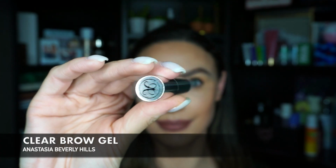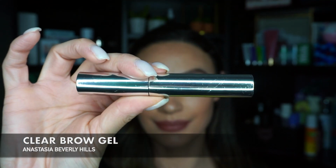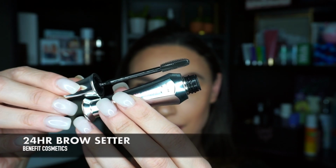The whole entire name also rubbed off because it's in my everyday bag. The Anastasia Beverly Hills Clear Brow Gel is an amazing brow gel, and it holds everything in place all day long. And then the Benefit Cosmetics 24-Hour Brow Setter is also one of my favorites. This one has a very interesting brush, and if I was to pick one over the other, I don't want to, but if I was, I think I might pick this one over the Anastasia Beverly Hills because of the brush.